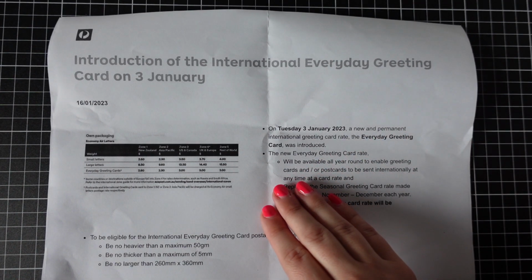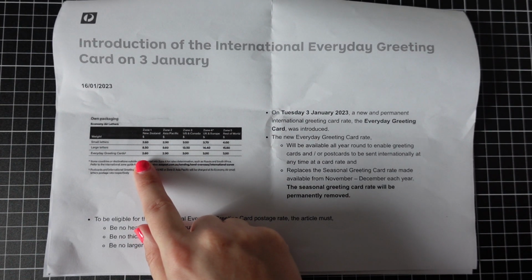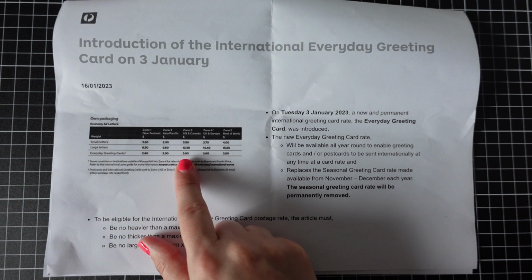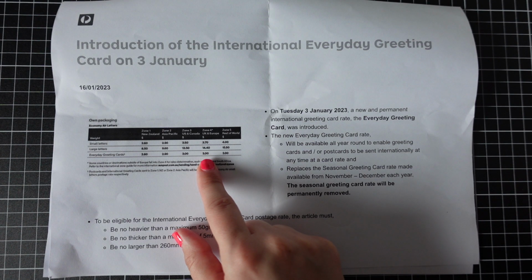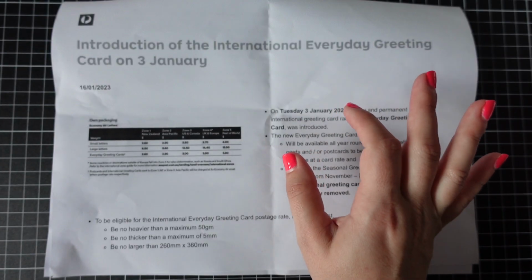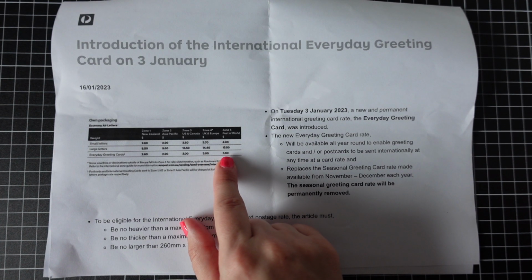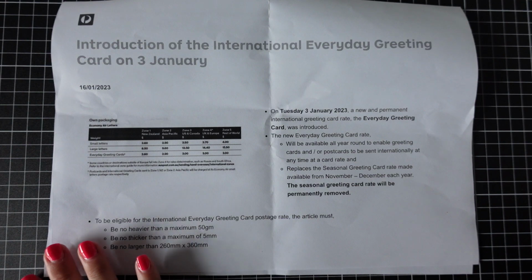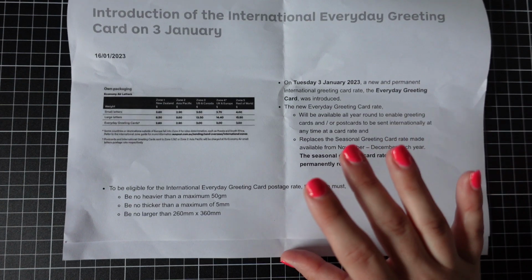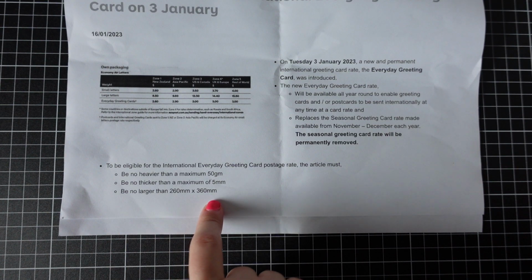Now, this greeting card rate doesn't really change for New Zealand or Asia, but for US and Canada it's now $3, for Europe and the UK it's $3, and the rest of the world is $3. It's a small saving, a 50-cent saving here, a 70-cent saving here, and a $1 saving here, but I think you guys would be interested in it, because there is actually a new standard of size.